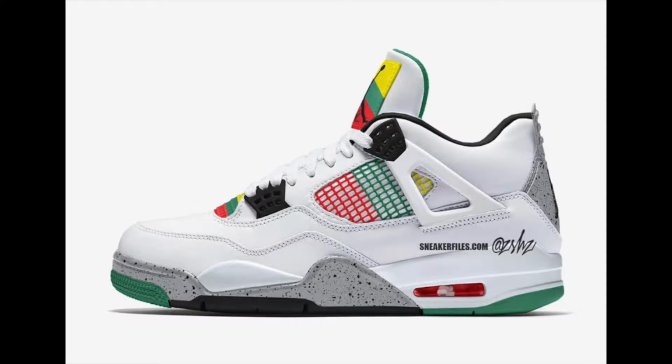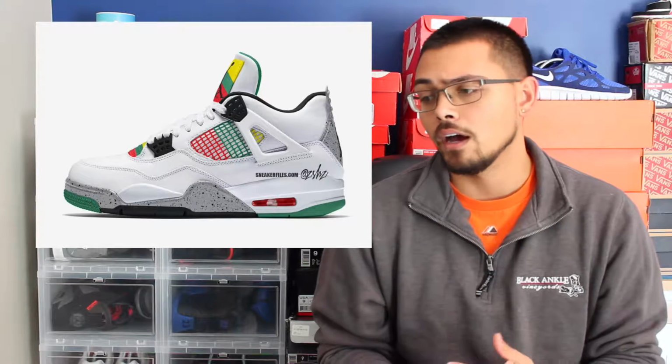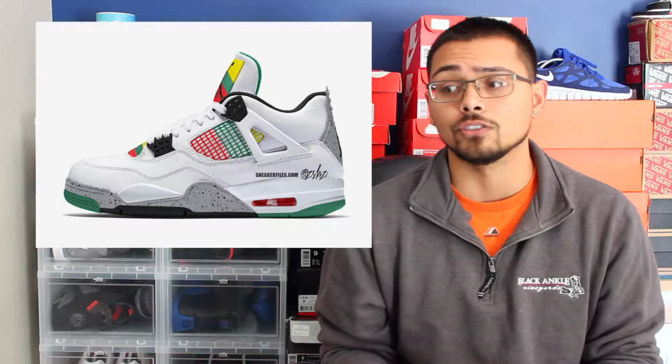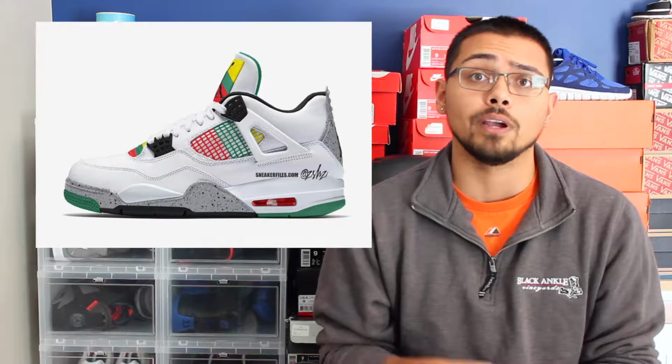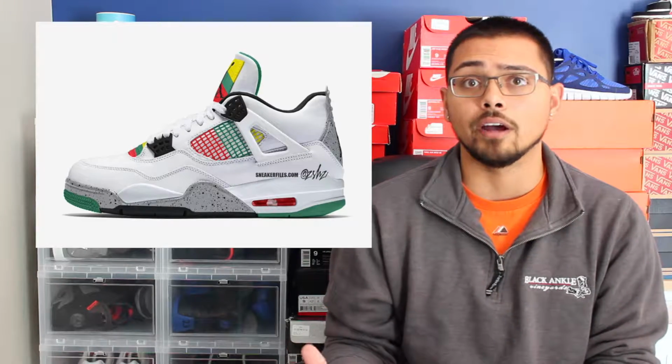And then another women's release that caught me off guard when I saw pictures of it. The Do the Right Thing Air Jordan 4. So this is going to be slated for another spring 2020 release. Looks like this is, like I said, going to be women's exclusive sizes. So I don't think this one is actually going to be going up to extended men's sizes, but I wanted to throw this in the mix because I do like the concept.